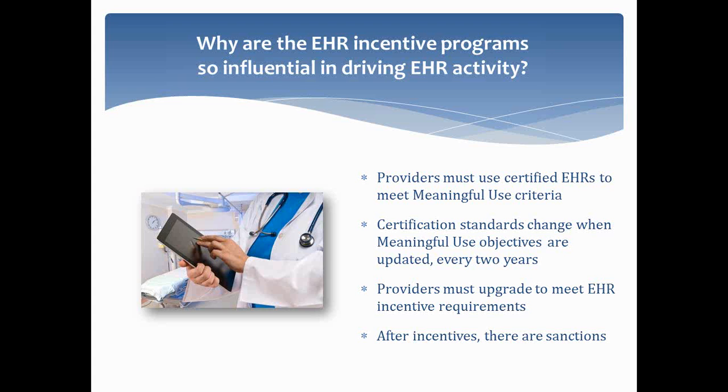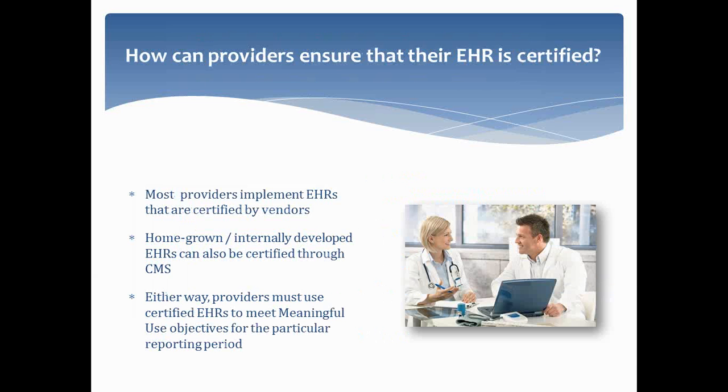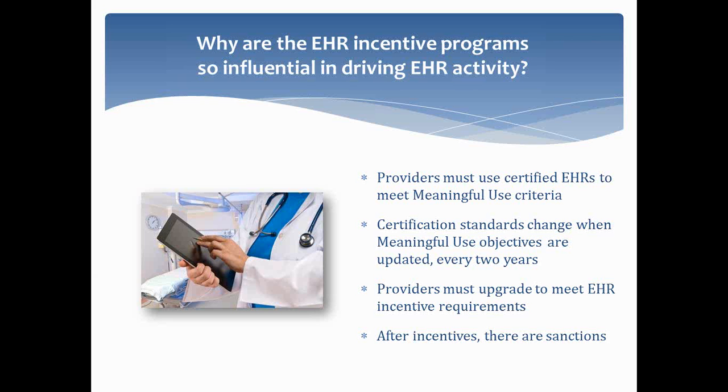But it does. The stages are forcing EHR upgrades, and so we don't have specific timing on stage 3. You could assume it would be 2016, but there was a deferral for stage 2, so you're not certain yet until CMS makes a pronouncement on that. As I mentioned, the incentives are followed by payment adjustments in 2015. So again, just because you chose not to participate in getting the incentive payments doesn't allow you to ignore the program, so to speak.